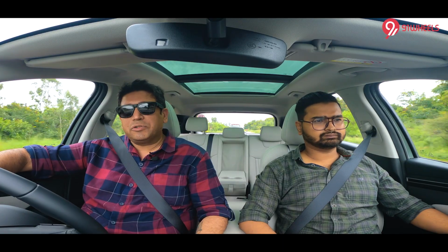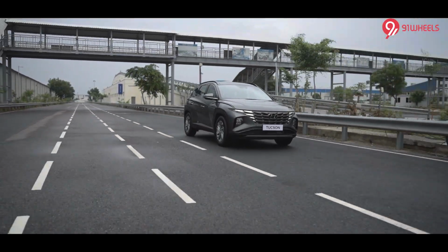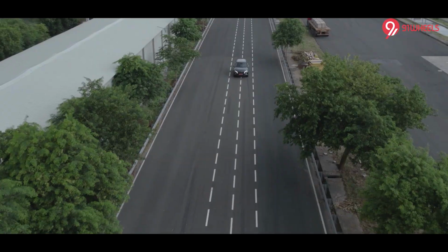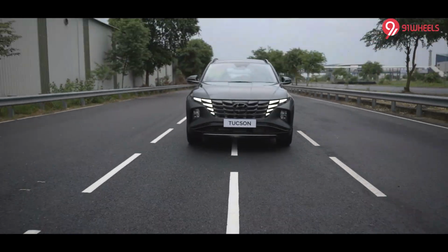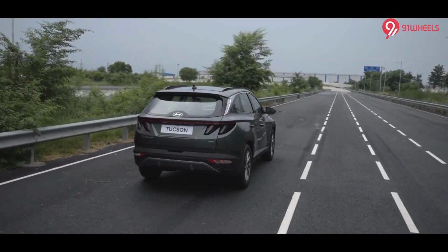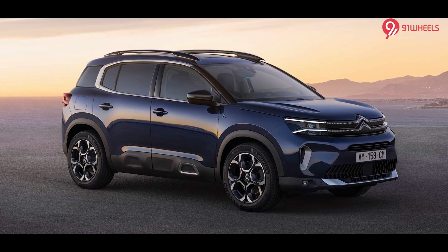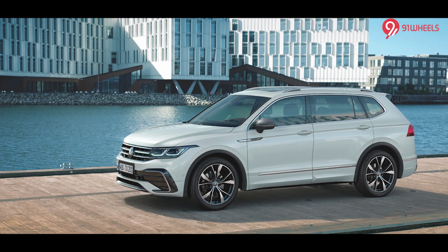Now the new Tucson comes to you with two engine options. There is a 2000cc non-turbo petrol that's got a 6-speed automatic, no manual and no all-wheel drive. And then there is this one, the 2000cc turbo diesel engine. The Tucson has always been known in India for punchy performance for the segment, and this one is no different. If I compare this with the Jeep Compass diesel or the Citroen C5 Aircross, the Tucson delivers more power, 186 bhp, and more torque, over 400 Nm.